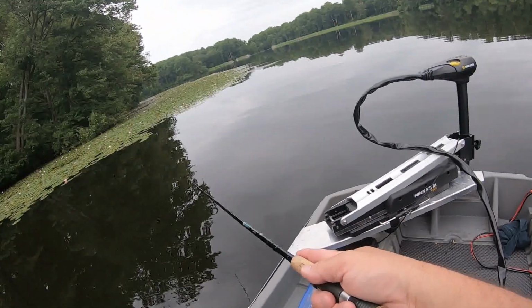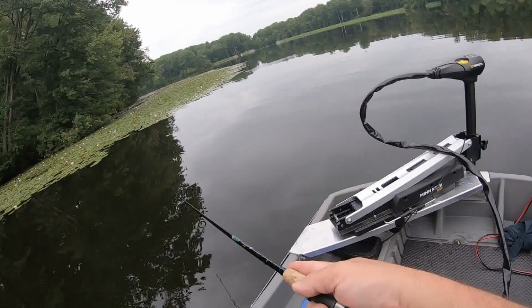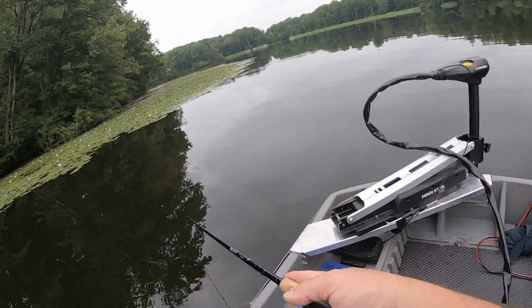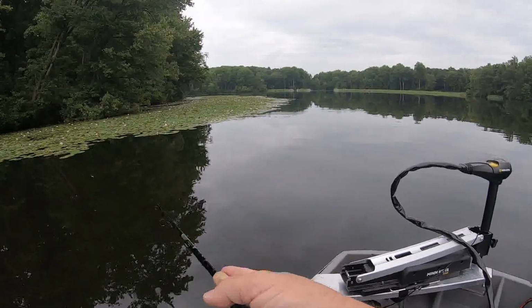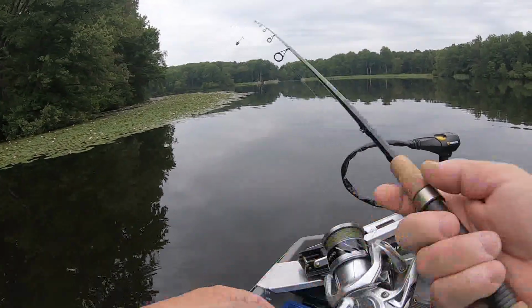I'd like to go up there and hit a lake that we've been at several times. We usually do pretty good. Weather's beautiful. Nowhere near as humid, nowhere near as hot.